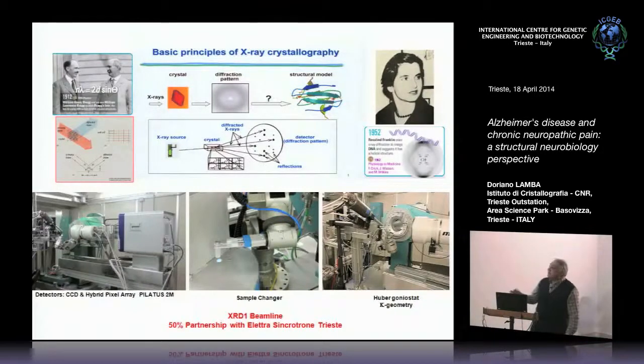Just to say, these are the early days where mostly work was done on photographic films, but nowadays we have technology. This is the actual setup of the XRD1 beamline that the CNR shares 50% in partnership with Elettra, with very highly sophisticated detectors, goniometers in which you mount your sample, cryostats, and not least, an automatic sample changer, so you can control the experiment from your home, in principle. Okay, you can do remote data collection.